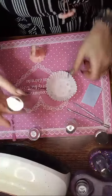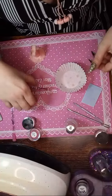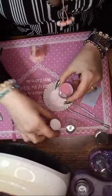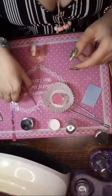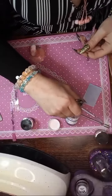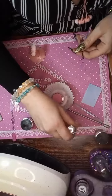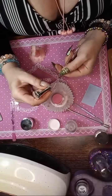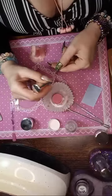Okay. All right, let's do the shimmer Resentful Rose, and then we'll do the darker color last. Oh, you have a high of 55 today? You got me beat.